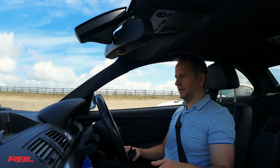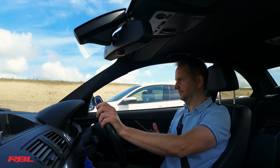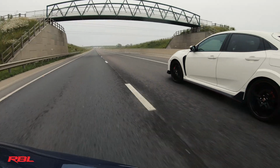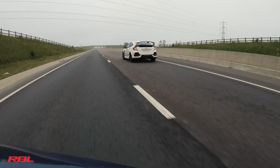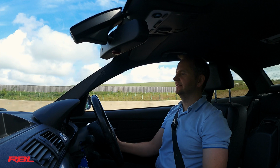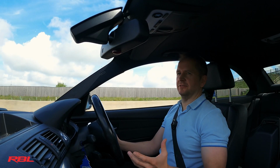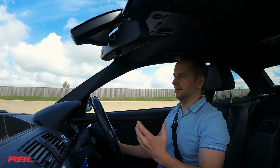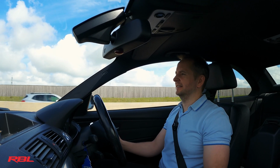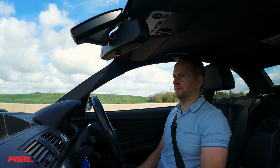Right, we're in fourth gear, we're in 50, and we're just going to see what happens. 3, 2, 1, go. Oh, a little bit of lag again from the Civic, but no. BMW definitely picks up quicker. It's inevitable, I suppose. It's a twin turbo 6-cylinder, 2 small turbos, so they kick in with a little bit less lag. But yeah, the Civic every time, it doesn't seem to matter what gear you're in.